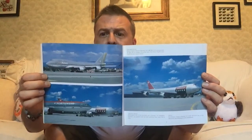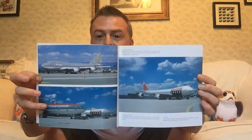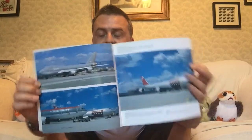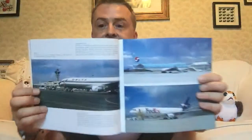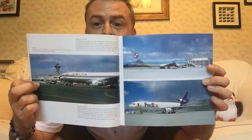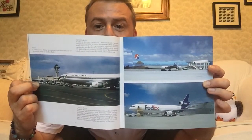This is one prior to the current one, the old Northwest livery on a DC-10, the bowling shoe, and then the specialised livery they had for their 747 freighters, part of Delta now, of course. Speaking of Delta, there is a TriStar, a Korean Air 747-400, and it looks brand spanking new there, and a FedEx DC-10. I think they still fly some DC-10s.